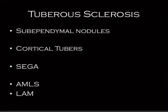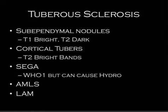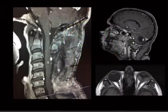Subependymal nodules, I just remember them as dark. Most things that are tumors are bright on T2. These are dark. The cortical tubers are bright. Those are the pyramid-shaped, triangular-shaped looking things. Subependymal giant cell astrocytomas are just an intraventricular tumor that you see with TS. AMLs and LAM. All right, next one.